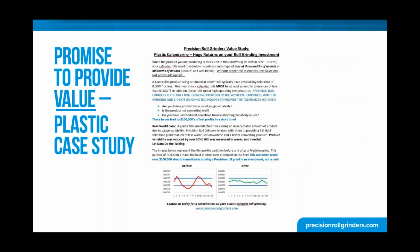Another example, we've done them in plastic calendaring. Again, also available if you want to read through these in detail and see what kind of improvements and savings resulted from the study.